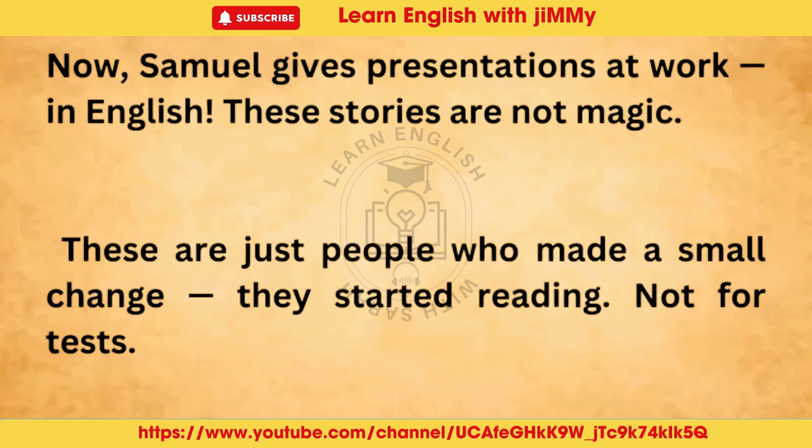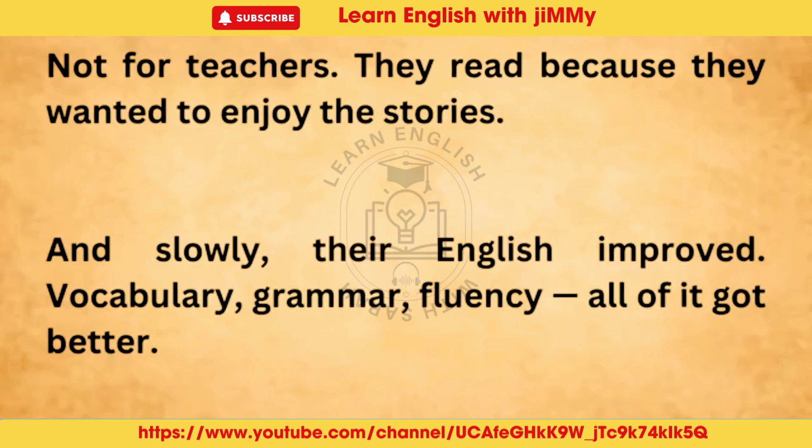These stories are not magic. These are just people who made a small change. They started reading, not for tests, not for teachers. They read because they wanted to enjoy the stories. And slowly, their English improved. Vocabulary, grammar, fluency, all of it got better.